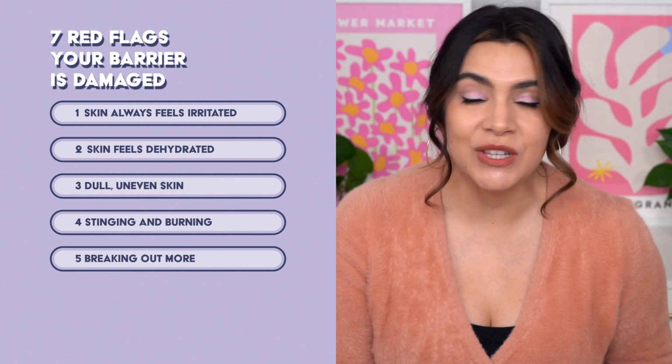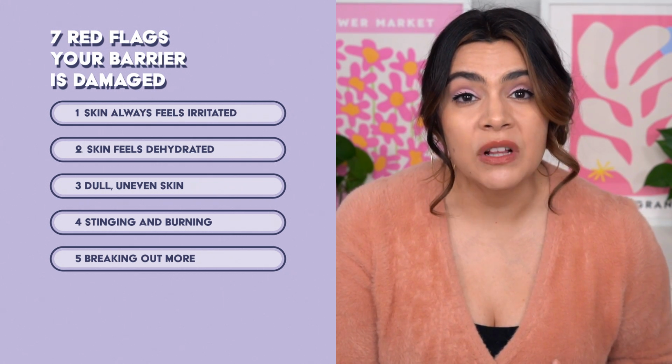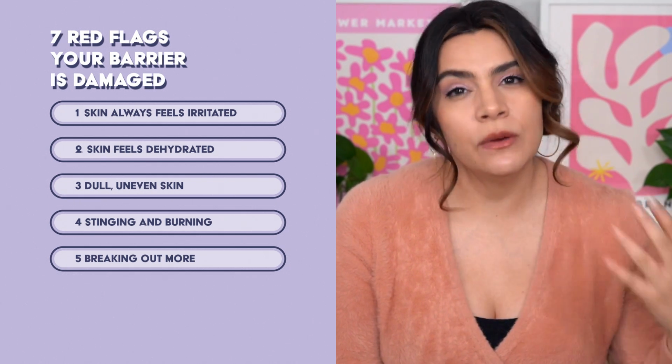This is an important one to look at because you may be breaking out more. The severity of the pimples might be worse, they might be more painful, more red, more inflamed, even bigger. They may be in areas you don't usually break out.